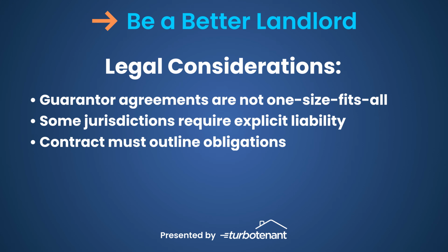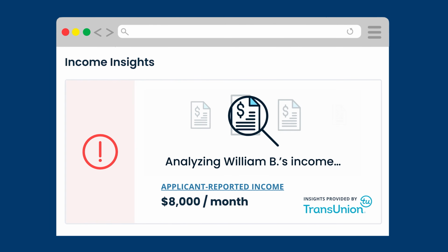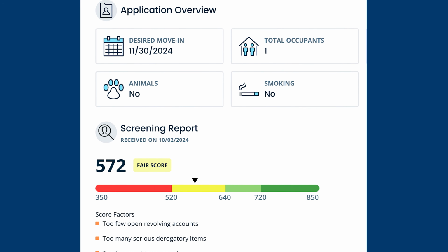The contract must outline the guarantor's obligations. Guarantors should receive a copy of the lease and all documents to fully understand all the terms they're agreeing to. And be sure to document everything in writing. None of these handshake deals. Do it the right way, everybody. So if you decide to use a guarantor, be sure that you screen them just as you would any tenant. Be sure to check their identity, do a credit report, get proof of income, make sure you know who you're working with. So depending on your situation, choosing between a guarantor or co-signer might be difficult.